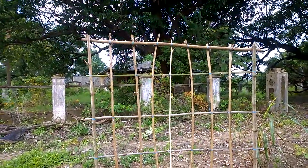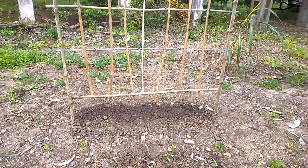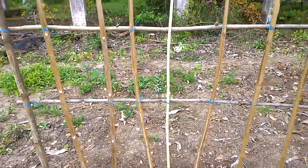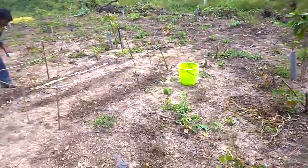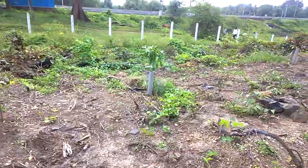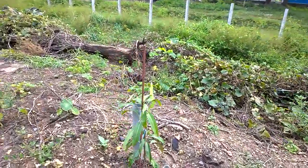Here's another trellis. This has beans, green runner beans, that we put in the ground yesterday. They should be up and about in about 2 weeks, same as the peas. Some watering. We just watered them. And a quick look around the mango plants.